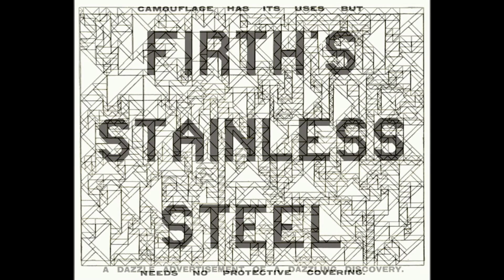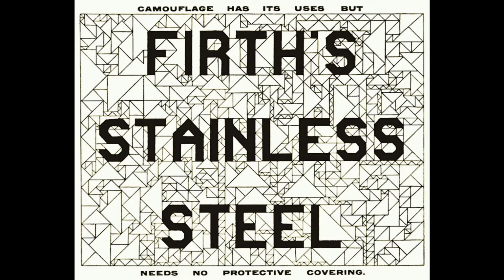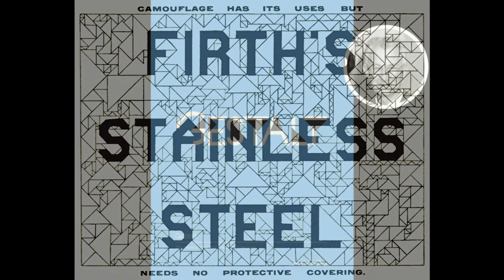And then suddenly, in the last week of the ad campaign, an embedded figure solution appeared, also on the same page, same place. "Camouflage has its uses," it said, "but first, stainless steel needs no protective covering."